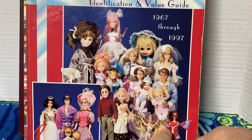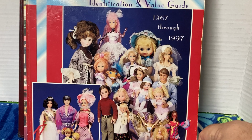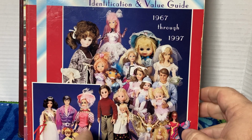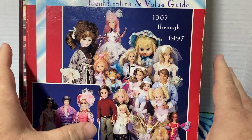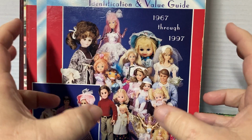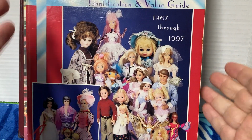They also have action figures and Dazzle and She-Ra and Donny Osmond. So they have them from celebrities, they have them from action figure lines. It's anything that even remotely fits what people would call a girl toy.